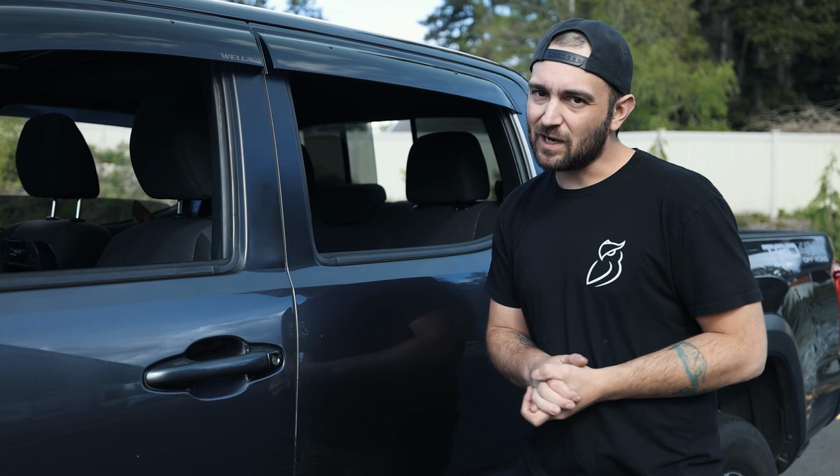But with that, that's all I got for you guys on this one. I will link down below all of the modifications that we talked about today to increase the quality of life of daily driving these trucks to make it just a little bit better for you.